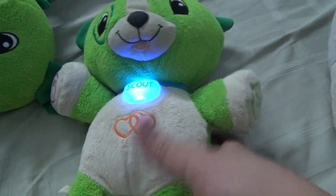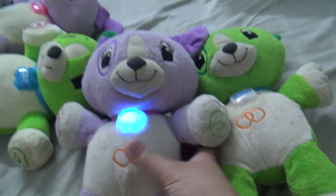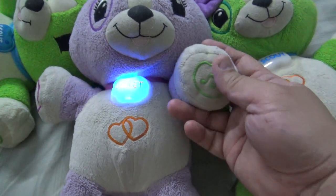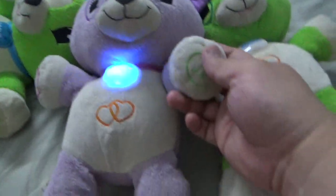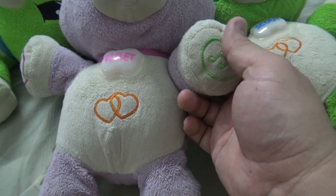Yeah, but up to this point, the song still hasn't changed. I think I have it programmed in this one. Let me check. This is the violet version, you see. It has the same RGB functionality and more songs, and you can program more songs into it.